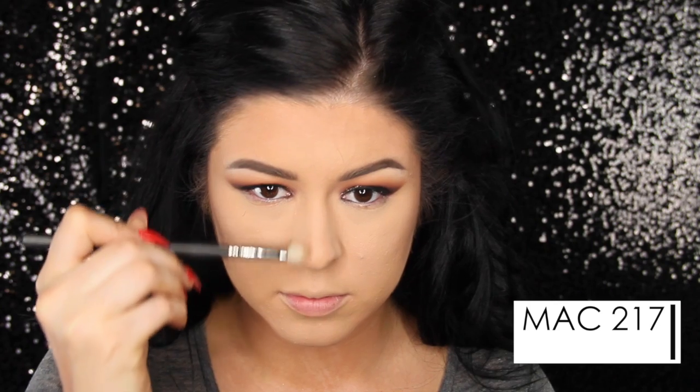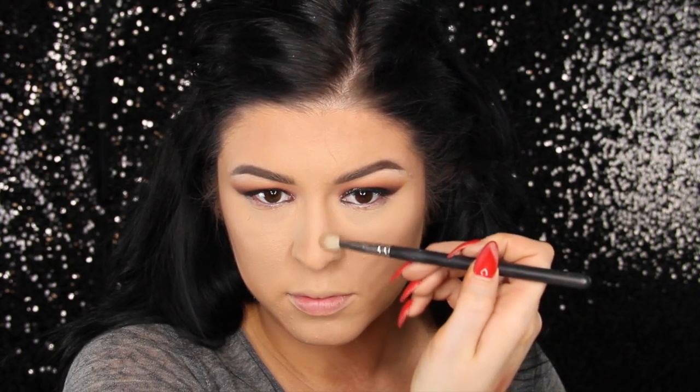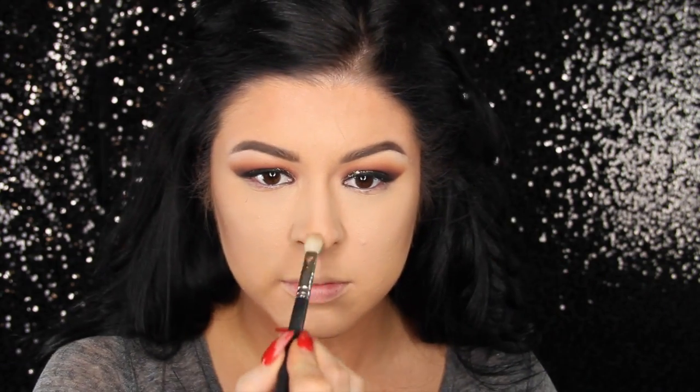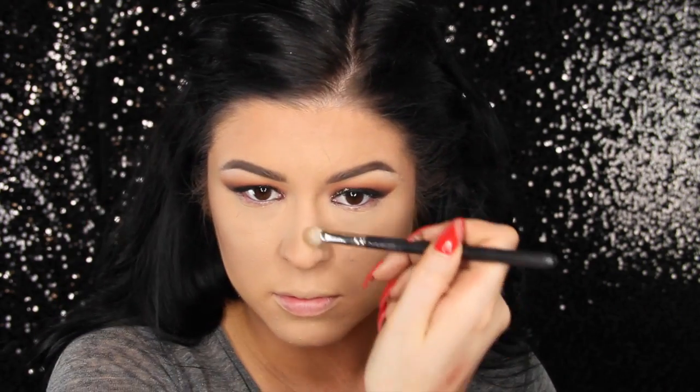I thought I'd show you guys how I do this really quick. This isn't exactly an in-depth tutorial. But I take a MAC 217 and a little bit of my contour shade, and I just run it along the edge of my nose at the bottom, because that's the part that I feel is the biggest. And I shade my nostrils because it's where I feel like it's the widest.